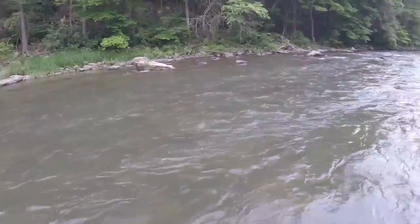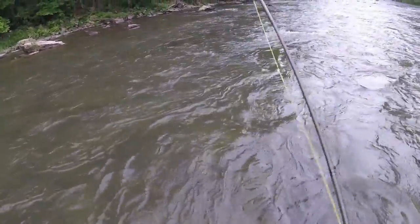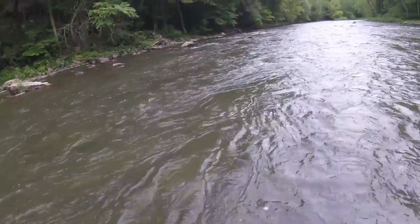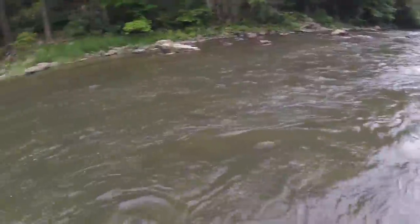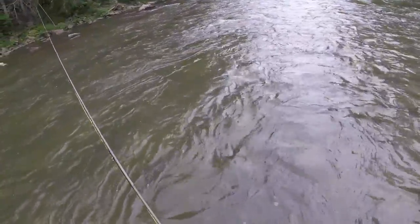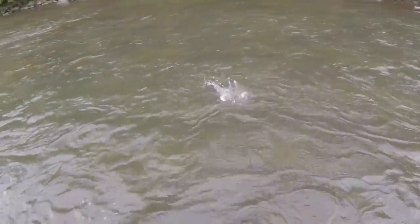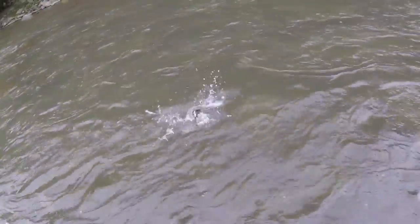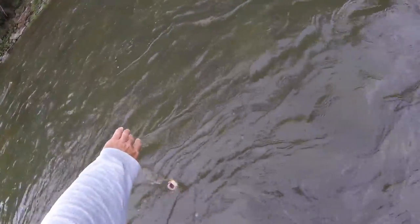No. Okay, let's see up here again. Oh, look at this. Okay, guys. This fish rose right at my feet. Let's see if we can get him. Right at my feet. There he goes. Got him. Right at my feet. I'm not even gonna net him. See my fly sticking out.